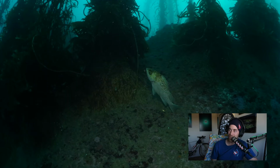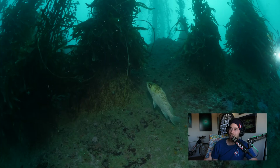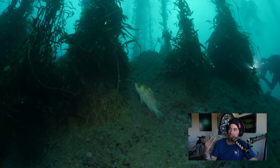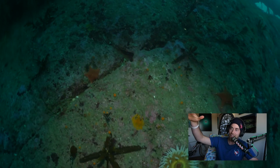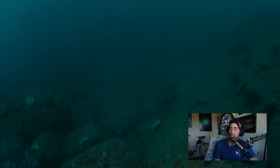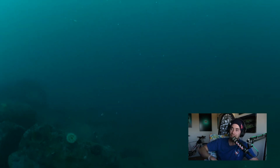Okay. So here, adjusting some of the settings. That's the clicking that you're hearing. And here we've got a kelp rockfish. And I'm about 65 feet deep. You can see this is where the kelp stops, the giant kelp at least. And now we're just looking at reef all the way down into the abyss. Behind me there, it goes down probably 300 feet. That's the North Monastery Canyon on the school side.